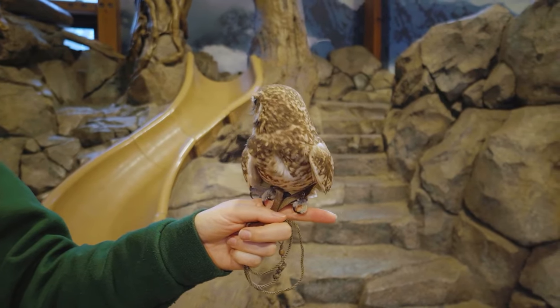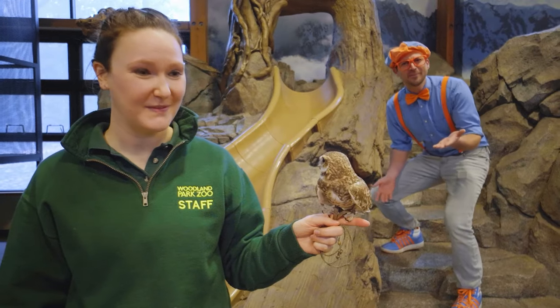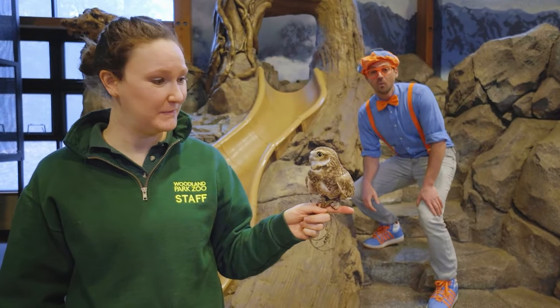Wow, does that mean they can see good? Owls have excellent eyesight. Wow. And Papu is so small. Is it a little baby? No, Papu is full grown.